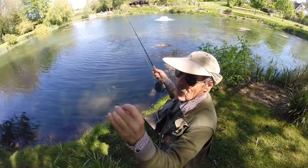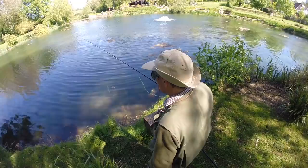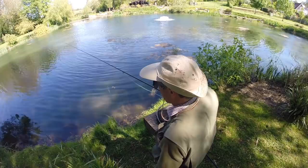That fly has actually got a little tungsten head to it, so it should sink. Get it wet first, and I'll put it in front of me so I see how fast it sinks through the water. 1, 2, 3, 4. It's going down quite fast. I've even seen a trout there. Yeah, I've seen a trout.